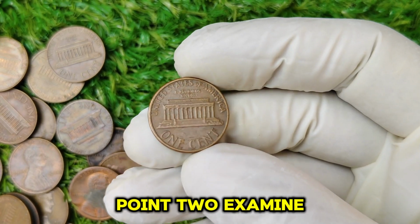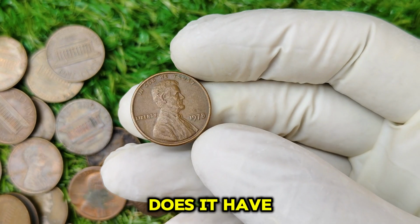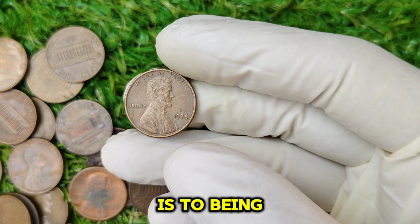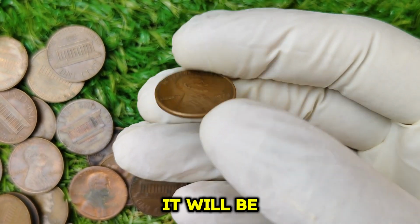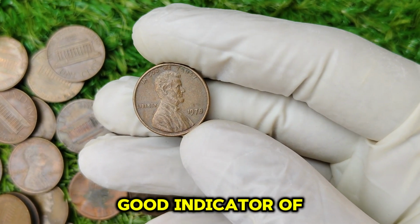2. Examine the condition carefully. Inspect your penny for signs of wear. Does it have scratches, dings, or discoloration? The closer it is to being in mint condition, the more valuable it will be. Look for that shiny red luster of copper, which is a good indicator of a higher grade.